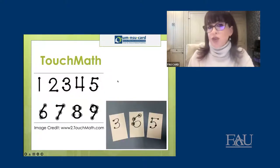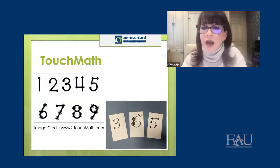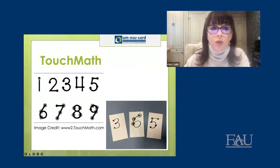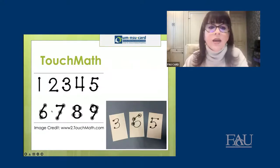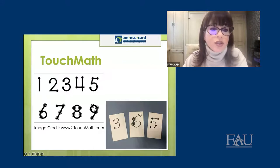Touch math is also a visual support. If you're not familiar with touch math, I would encourage you to look it up. Touch math uses the dots on the numbers to teach the value of the number. So on 1, we point to the dot and we count 1. And then we say 1, 2, 1, 2, 3. When we get to 6, 7, 8, and 9, any dot that has a circle around it, you count twice. So 1, 2, 3, 4, 5, 6.